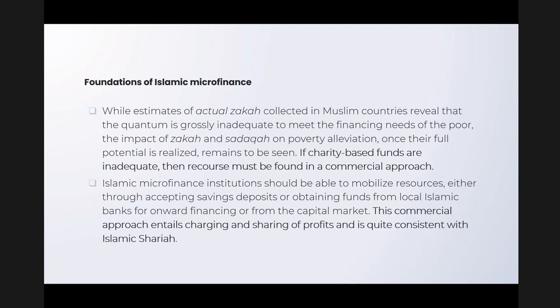So if charity-based resources are not adequate for poverty alleviation, then the commercial approach is also allowed. We can do Islamic microfinance activity for commercial purpose also, for profit based institutions. We can establish profit oriented institutions instead of charity based. It's not that establishing a profit oriented institution is not allowed.